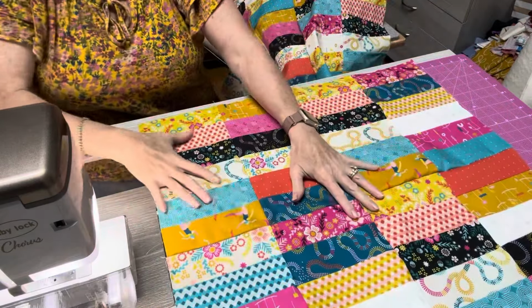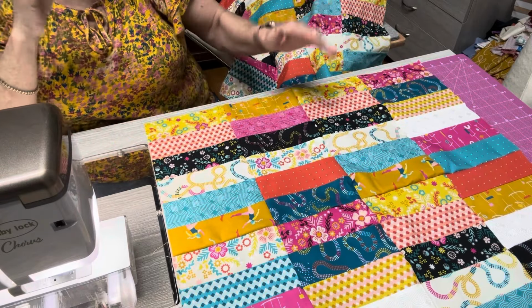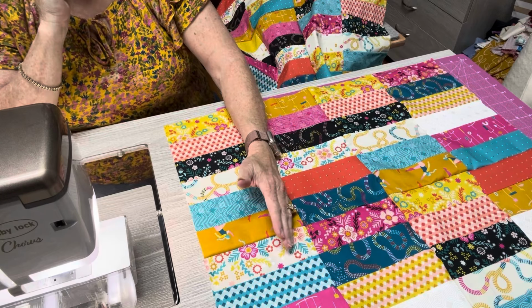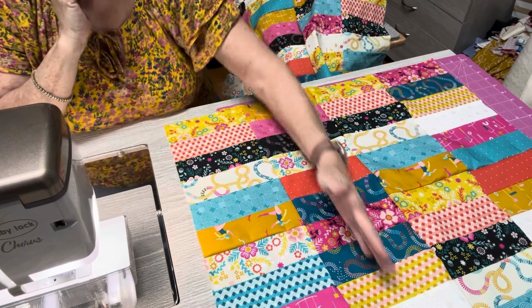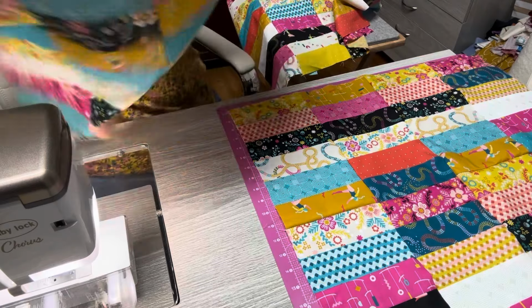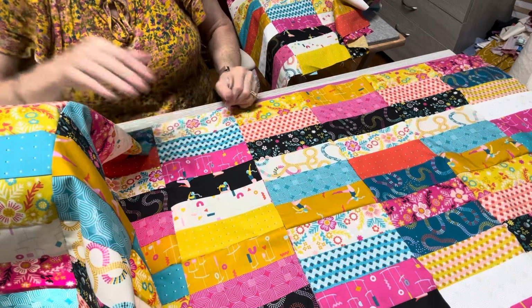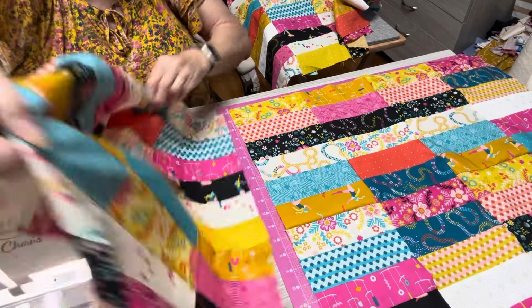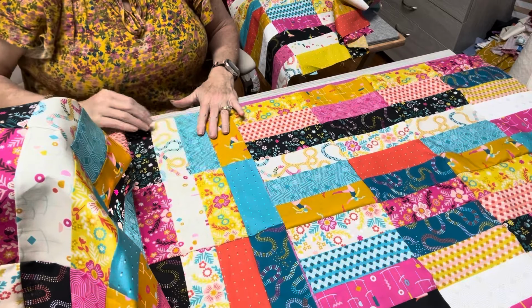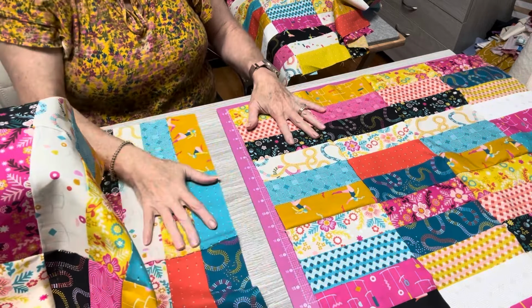Now you can do it different ways right here. You can do it different ways the whole way through. This is just made up. You could do them all, like how these rows are going up and down. I could take this unit and do it the same way, like that. Or I could twist it and do it this way, which is what I'm gonna do. Or you could sash it.